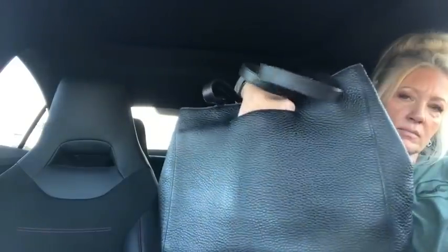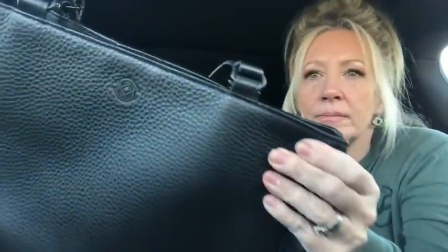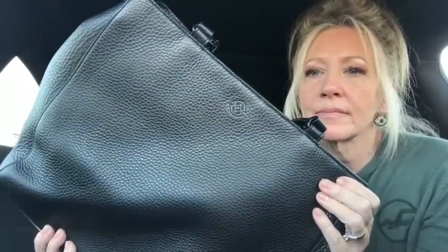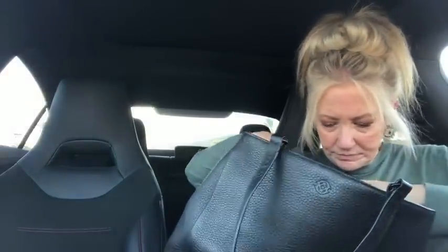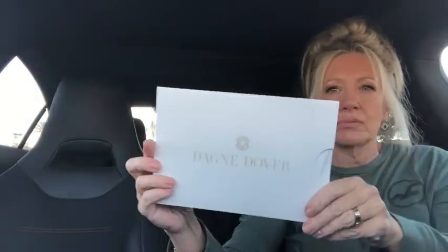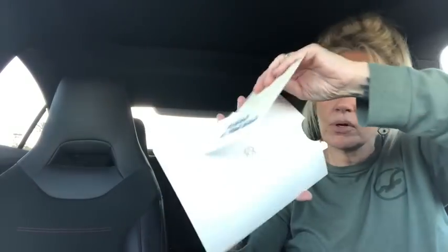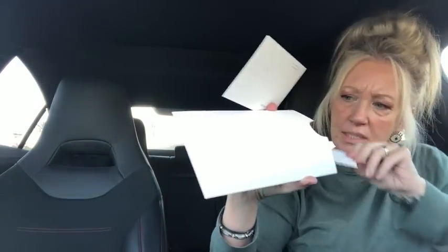There's the pocket for your phone. It has black hardware and the Dagny Dover emblem. Okay, and then when you open it up, magnetic snap is amazing. Where do I want to start? So, you get all of your paperwork with it, which I was surprised the person that donated left all the paperwork, the cards. The receipt wasn't in here though.